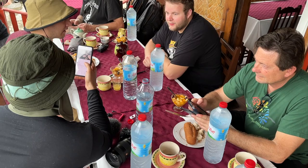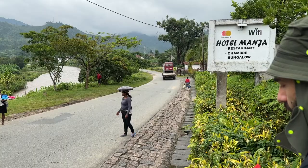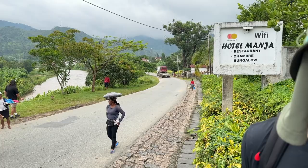Breakfast was wrapping up and we were getting ready to head out. Today's adventure takes us on a very special hike. Can you tell me this isn't a philodendron? This is not a philodendron.